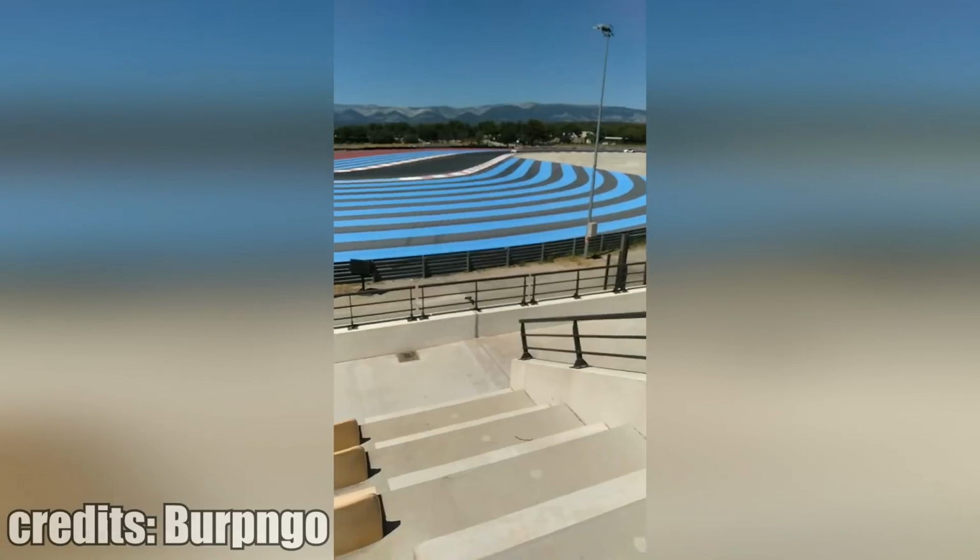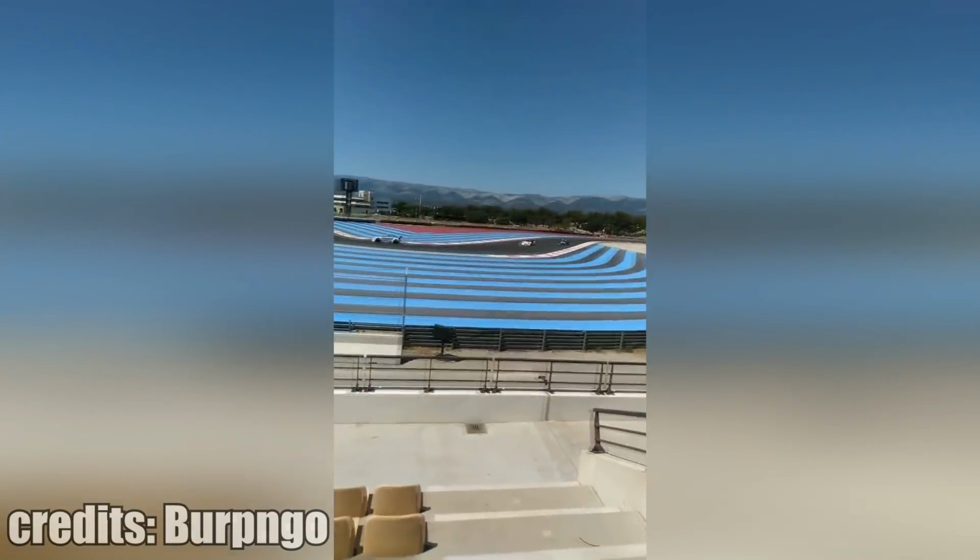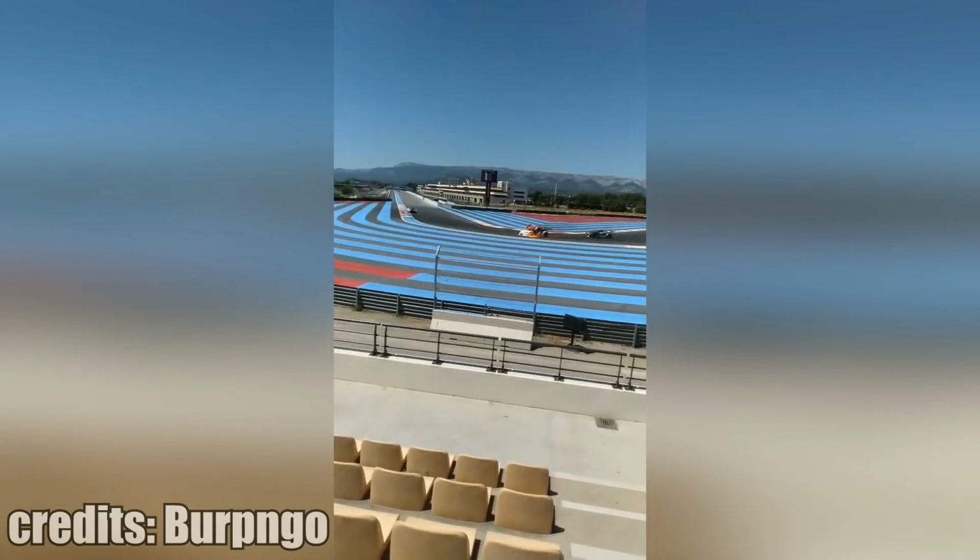One of my viewers recorded this race car catching on fire on the Paul Ricard racetrack in France. Luckily, the driver made it out of the car without any injuries. Whoa.